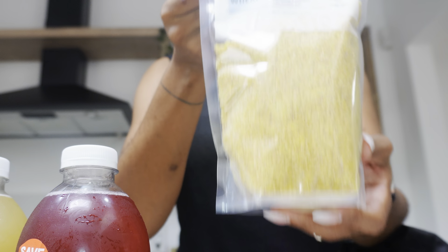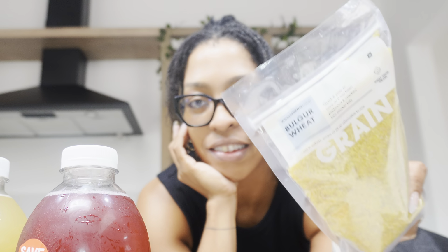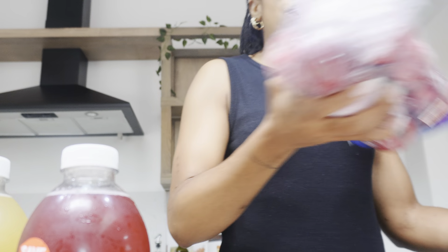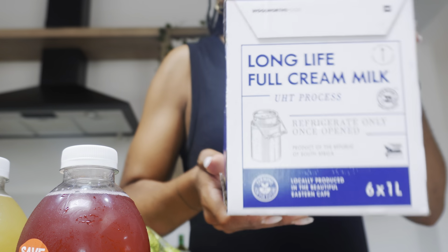We've got bulgur wheat. Guys, if you are looking to transition from eating rice, like, nah, I'm a rice lover, but rice is not that healthy, especially white rice. This is really nice, flavorsome, has an amazing crunch, very nutty taste to it as well. It's really, really nice, guys. Then we've got a gala apple as well. And then the last thing is the South African milk, the Woolies full cream milk.